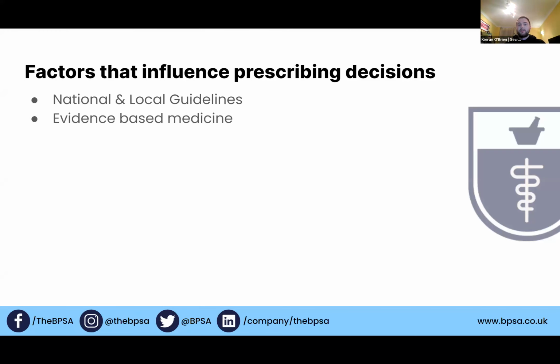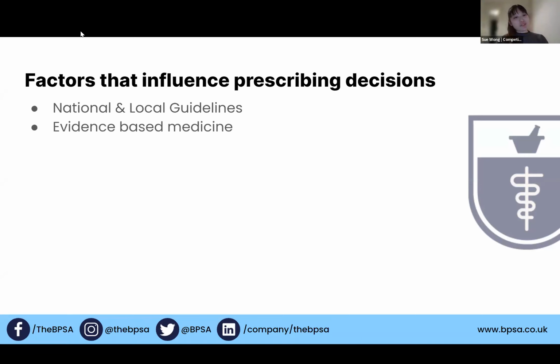The other thing is evidence-based medicine. Sue, do you want to walk us through evidence-based medicine? Yes, actually, I have one thing to add to your previous point as well. It's to do with the local guidelines.